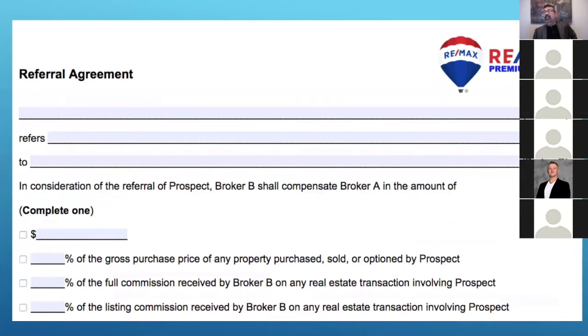Then let's say you have a buyer that wants to buy a property in New York. And you find an agent in New York because you cannot be part of the transaction in New York because you're not licensed in New York, but you can get commission. You cannot go to New York, show property and do all the transaction because you're not licensed there. But you can refer this buyer to an agent in New York, and the agent in New York will show the property, do all the paperwork, and at closing, they will pay the commission that you guys are agreeing on.